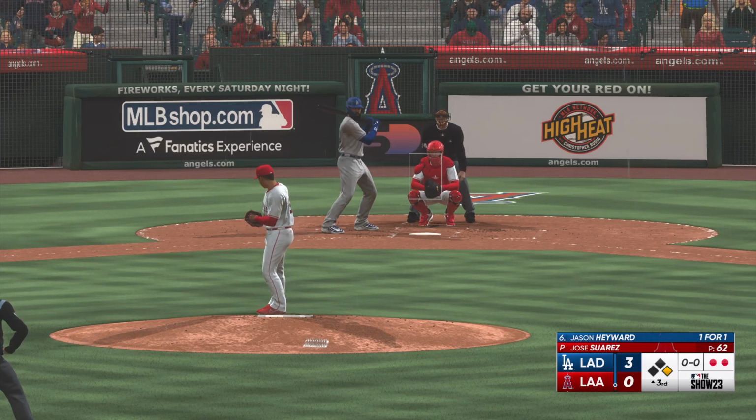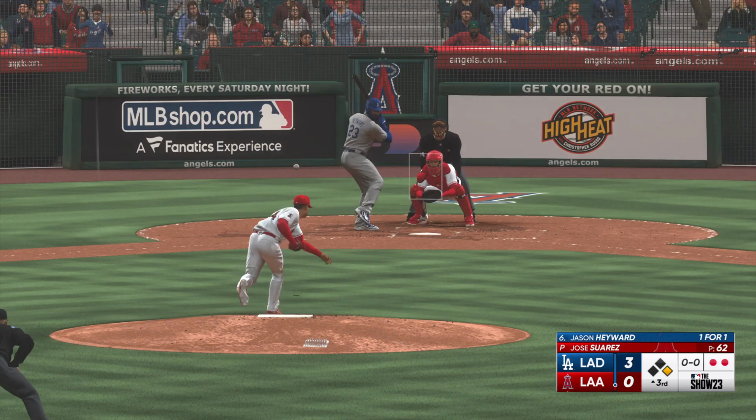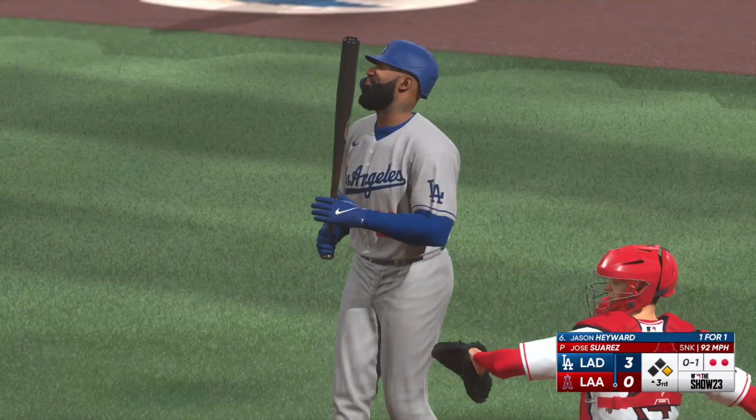And now the right fielder, Jason Heyward. 1-for-1 with a single so far. Right down the chute, strike one.